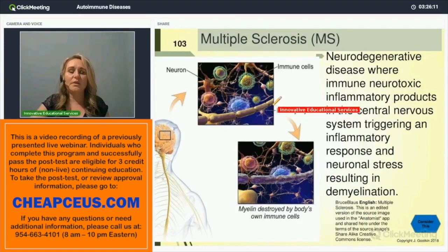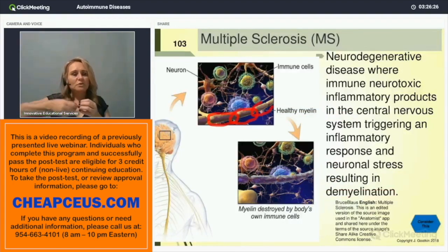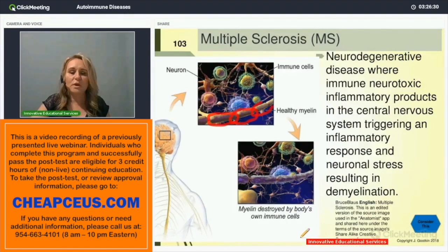So in our healthy axon at the top here, we have the myelin that allows conduction of the nerve signals, the insulation along there. And then in the bottom image, we have the destroyed myelin that then is not going to allow in the brain the conduction of the impulses appropriately.